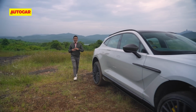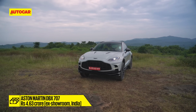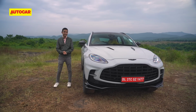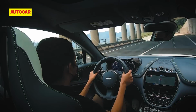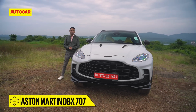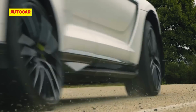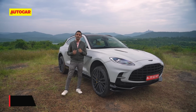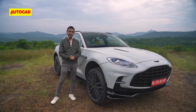Yes, the Aston Martin DBX 707 has touched down here in India, and at a price of 4.63 crore rupees ex-showroom before options. Its price is every bit as extravagant as its power output. Now, I had the pleasure of driving this car in Sardinia in Italy earlier this year and I came away with two things. One, at 707 horsepower, it is, yes, the most powerful luxury SUV around. And second, this car handles like nothing this big has any right to. But that was then, this is now, and today I'm going to tell you what this Aston Martin DBX 707 is like to drive on our Indian roads.